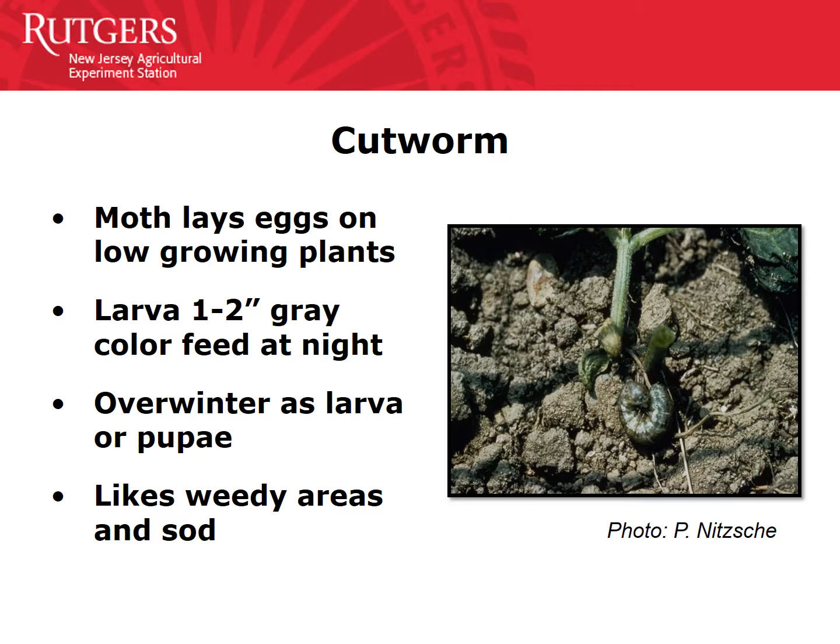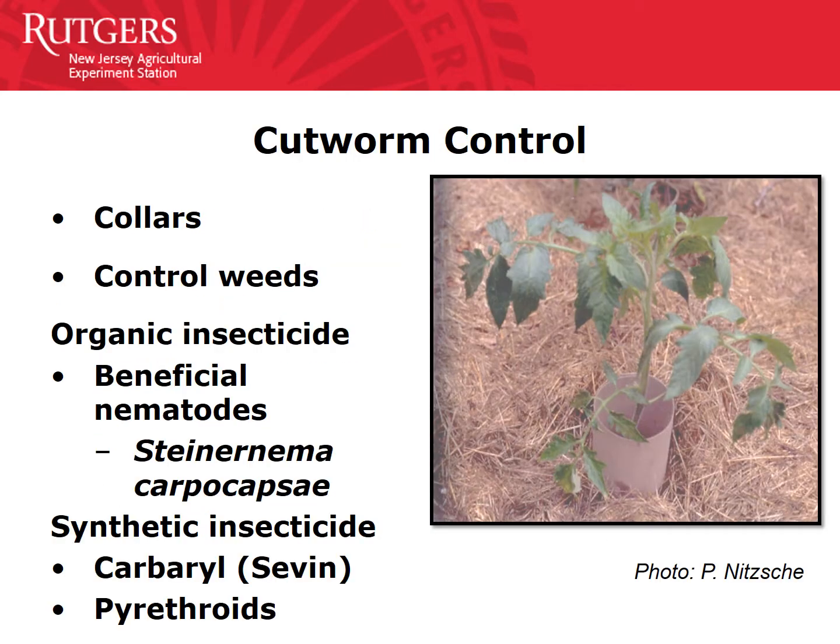Turning the soil before planting exposes the larvae to the elements and makes a good meal for birds. Making a slit in a cardboard tube, such as a paper towel or toilet paper roll, cut into 2 to 3 inch sections and place them around a new transplant to protect them from the cutworm larva. This creates what's called a physical barrier.